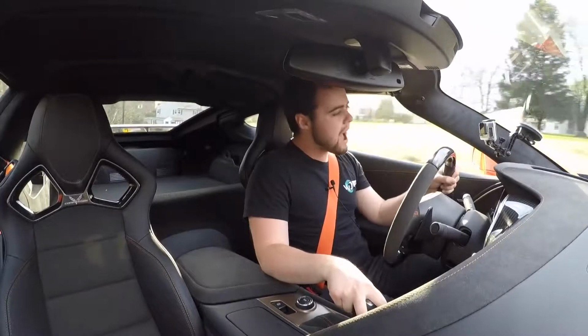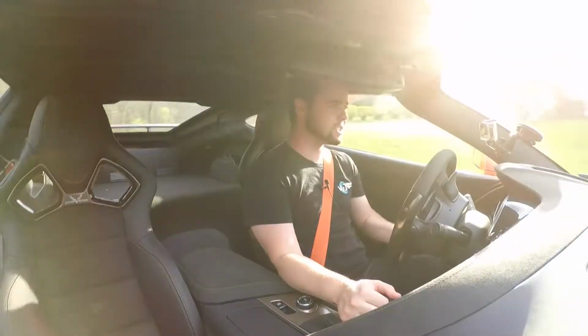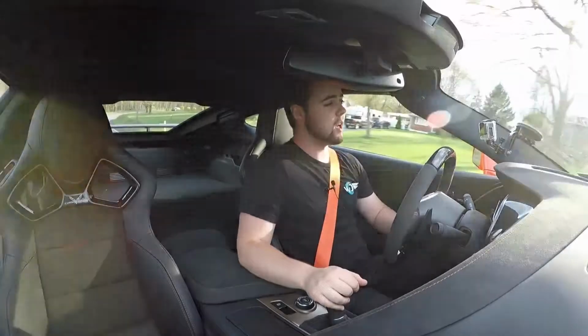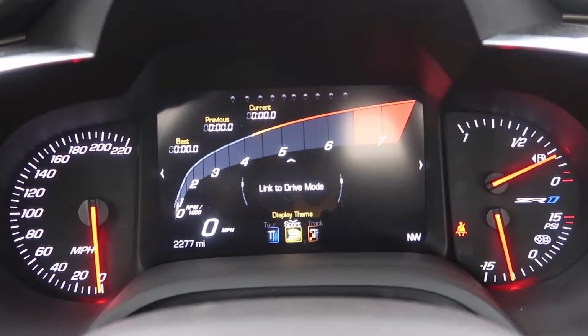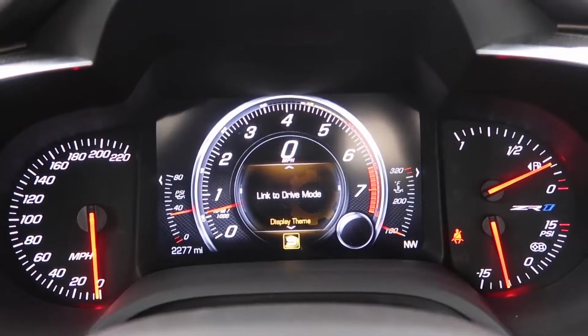Not only are the driving modes customizable, changing the throttle response and steering effort and suspension layout, the actual dash display is customizable as well. You're able to link them or make it independent of what mode you're in. Track mode has this lovely horizontal display where the tachometer revs this way. The rest look like familiar circular tachometers. That's why I leave it in track.